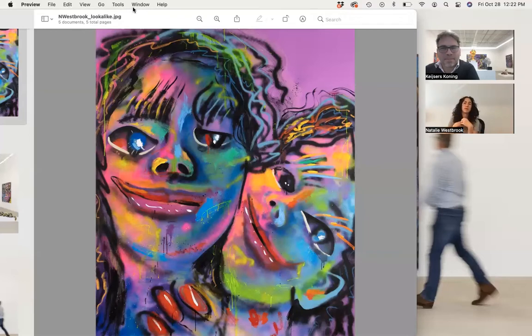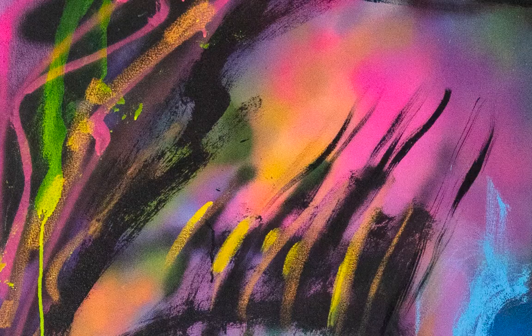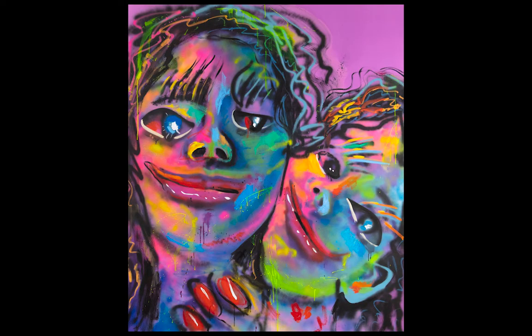And I felt like I was wearing my heart on my sleeve in a way. So I put it away for a while, but then I came back and worked on it more and more, and it became a lot more to do with the mark making and the gesture and the surface and the way that the material engages with the imagery.